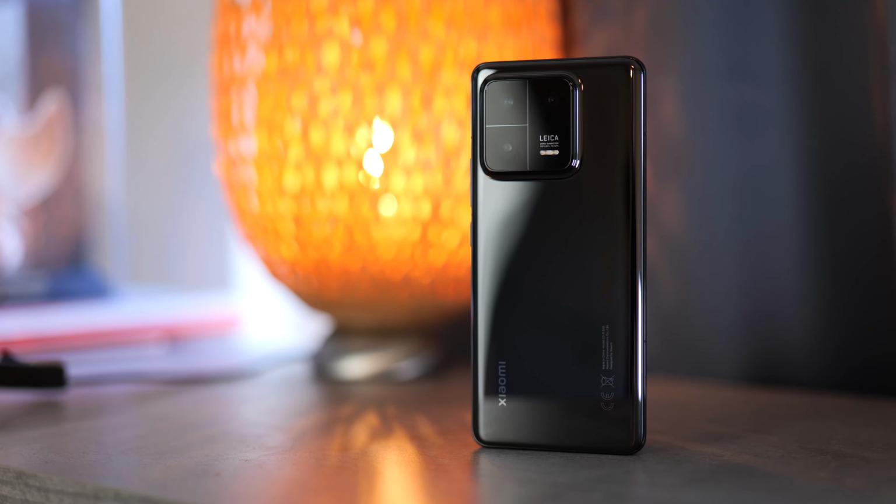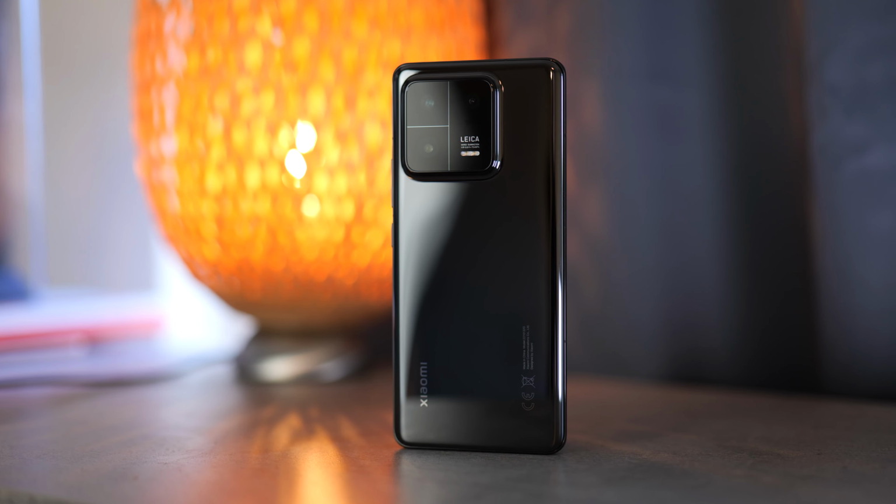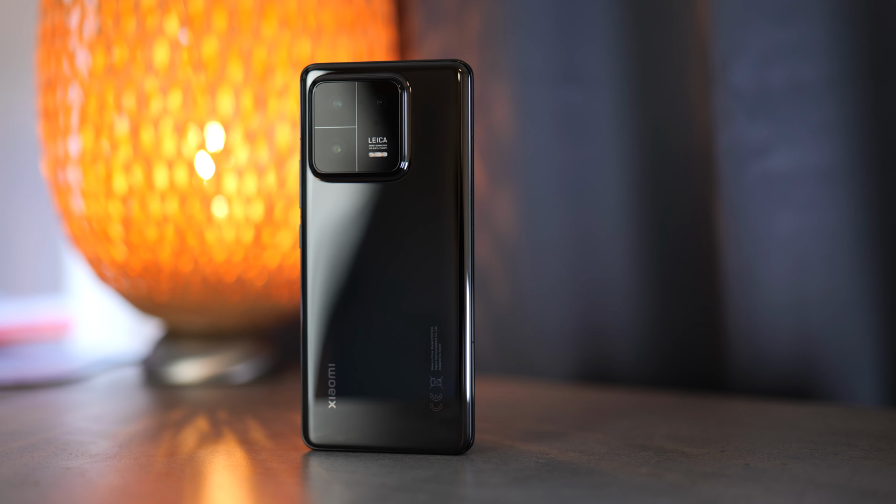So the Xiaomi 13 Pro has been an excellent phone for me, especially when it comes to stills. But something that people keep asking is, how is the video performance on the Xiaomi 13 Pro? And this is what this video is for, showcasing the video capabilities of the Xiaomi 13 Pro.